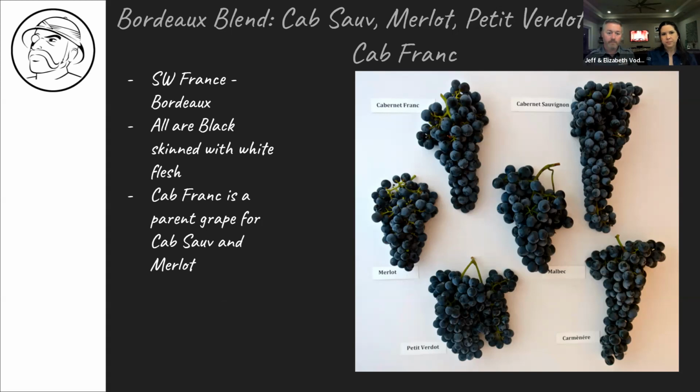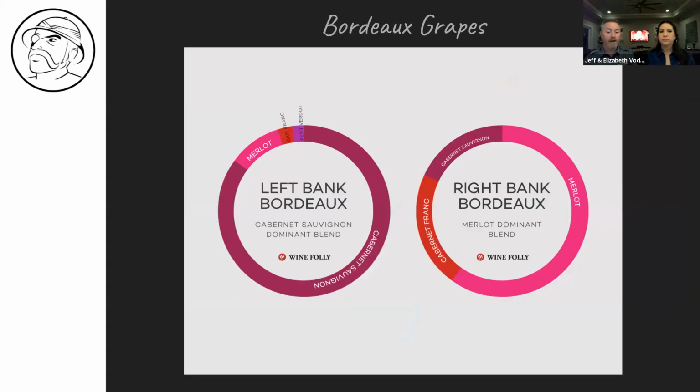Next slide, please. This is a left bank style Bordeaux, because there's a river running through Bordeaux, right? Left bank is Cab dominant, right bank is Merlot dominant. So we're dealing with a left bank style, and that happens to be the origin the winemaker was from, which makes total sense as we go down to South Africa, which we'll go into in a lot of detail. She's from the left bank of Bordeaux. Yes, historically her family is from there. All right, go to the next one.